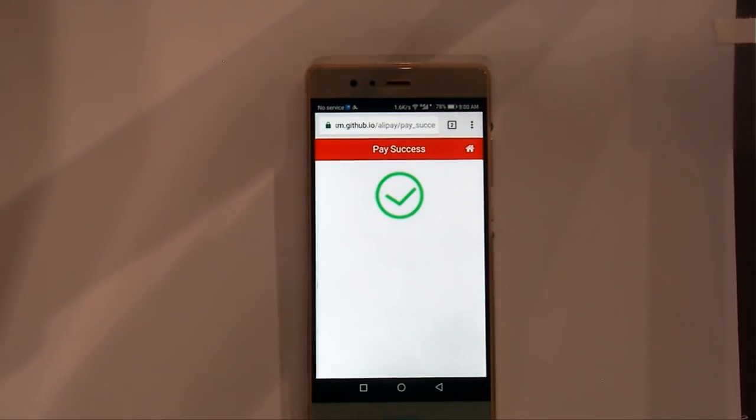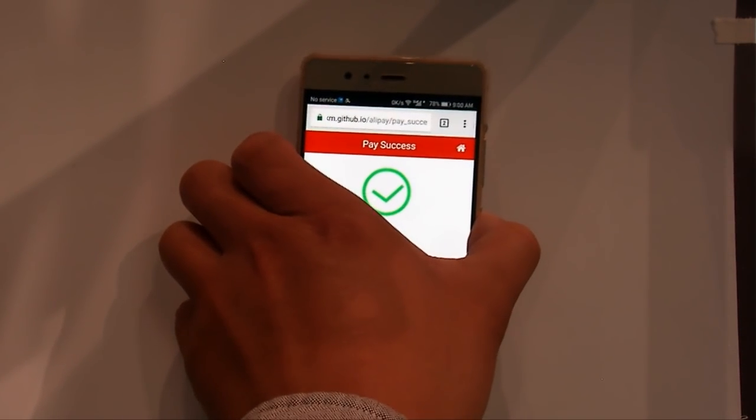Cool. So we are currently working hard with the Chrome team to bring this feature into production. If you are a developer, you can use this feature in Chrome, in Alipay, in UC Web, and hopefully in more browsers in the near future.